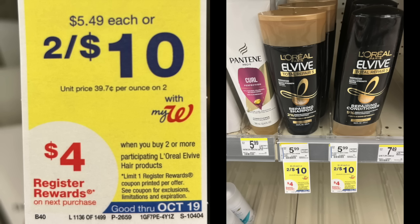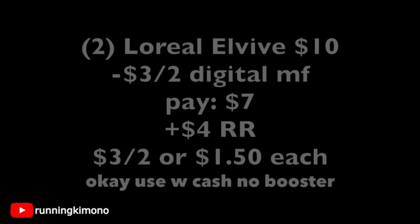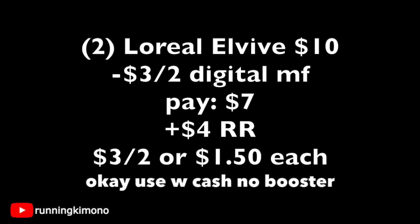The first is the L'Oreal Elvive. This one shows up once in a blue moon, so I would definitely stock up if you love this shampoo. We have this $3 off of 2 digital coupon. Please make sure you have it loaded. A very straightforward deal, guys. Grabbing 2 of the Elvives for $10. Subtracting your digital coupon, you'll pay $7. Get back a $4 register reward, making it $3 for the 2 or $1.50 per shampoo or conditioner or a mix. And it is okay to use Walgreens cash if you're doing this deal with no booster. And this deal pops up, I think, like once every other month. So it's probably time to get more of this Elvive.